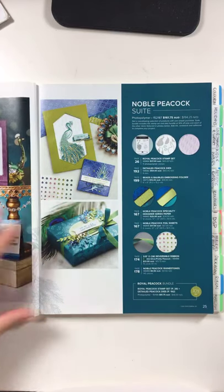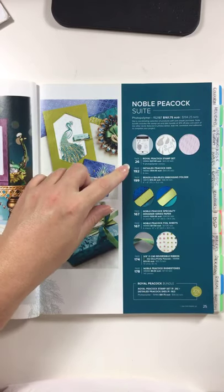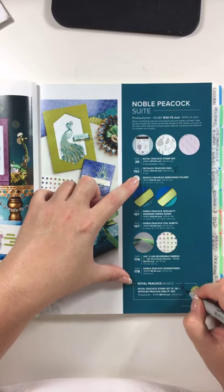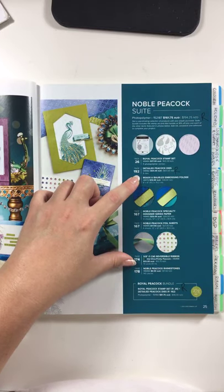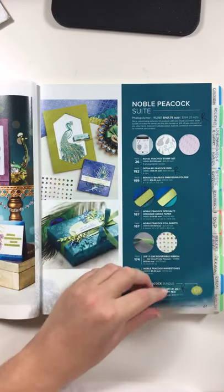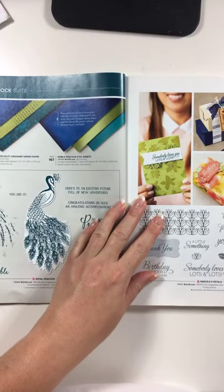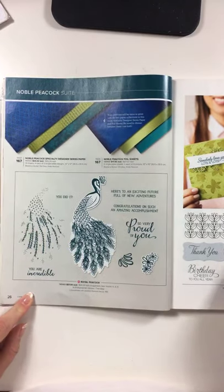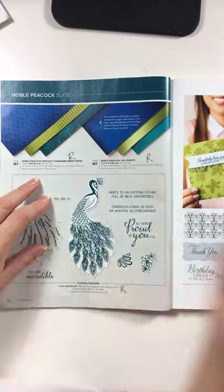Page 23. Yep. Page 25. Okay. The detailed peacock dies are retiring. The bundle is retiring. The suite is retiring. In fact, pretty much everything here is retiring. They haven't listed them individually because they are listed on the other pages, but on page 26, the stamp set is retiring, and so are the foil sheets and designer series paper.